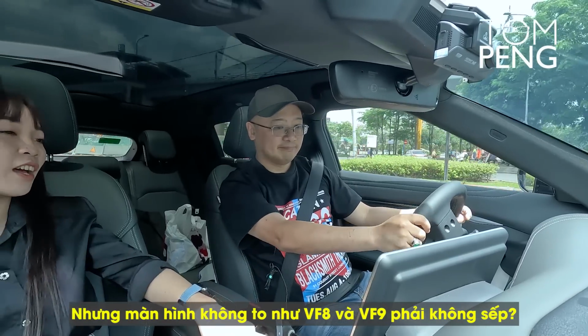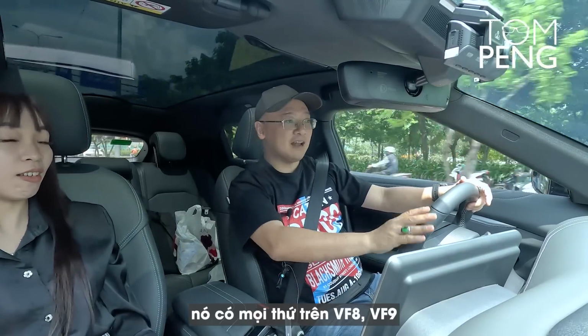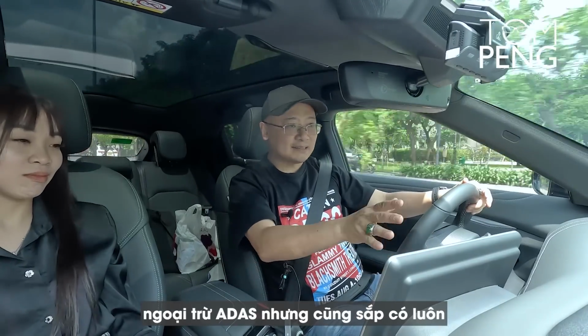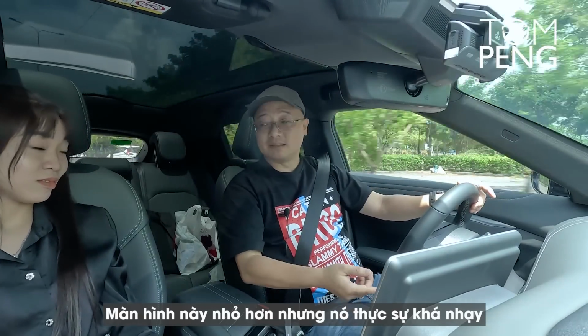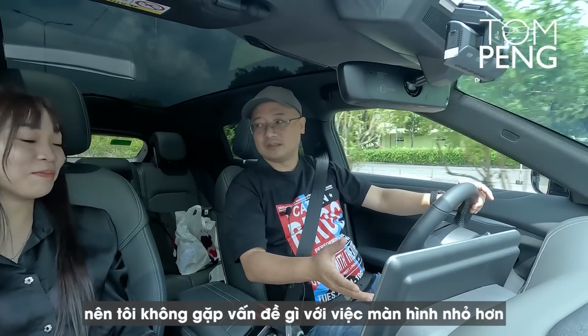But the screen is not bigger like VF8 and VF9, right? Yeah, the screen's small, but it's got everything. It's got everything on the VF8, VF9, except the Apple CarPlay, but that's coming. Except the ADAS, but that's coming too. It's a smaller screen, but it's actually quite responsive. So it's a very good user experience. So I have no problem with the smaller screen.